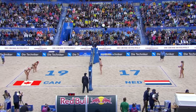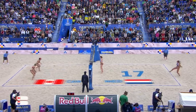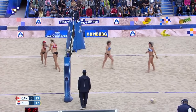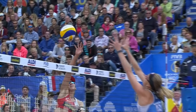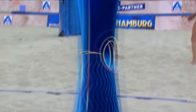Sanne Keizer, 34-year-old from The Hague. Jump float to Humana Paredes. Set from Pavan, here she goes. This time she gets the cut and the weight on the ball perfectly. Set point for Canada at 20-17. That's what she was hoping to do on the previous shot.